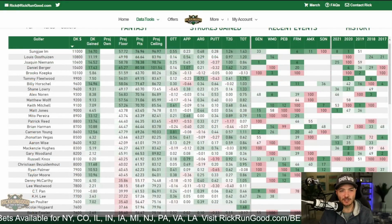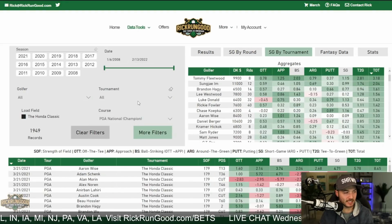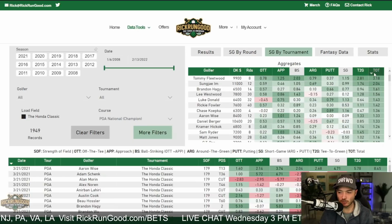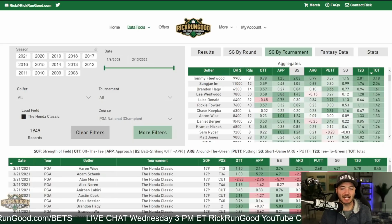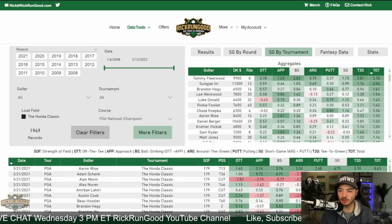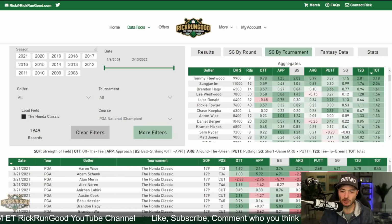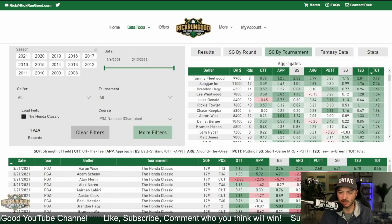As we enter this $8,000 range, I do want to go to the Holy Grail for just 1 second, and I just loaded in everybody in this field for PGA National. I just have this sorted by strokes gained total because you do get a lot of guys who play it year after year, especially because of the timing and the location of it. It's a really good place for the Europeans to start. It's also in Florida where a lot of these guys live, so it makes sense.